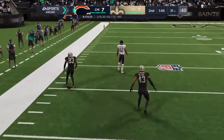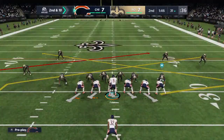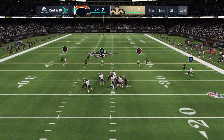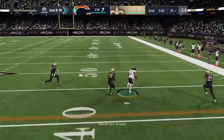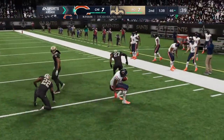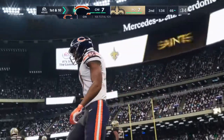Looking for more there on first down, but this throw downfield incomplete. Allen Robinson, the intended receiver. And it's second down. They'll find Miller. That's complete. And he'll be taken down, but not before they work it across midfield. The catch and run, good for 24 yards.